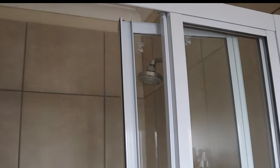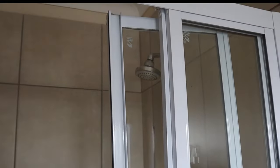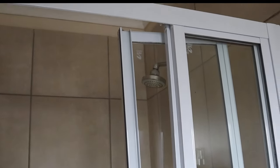My shower door actually has a problem here. A new wheel is needed. I do have the wheel because I purchased it, but it just needs to be replaced so that it works perfectly. Because at the moment, yes, you can still close it, but you must really be careful when you're closing.